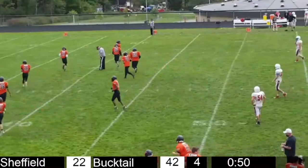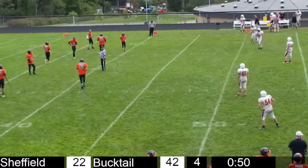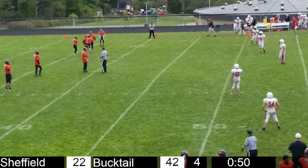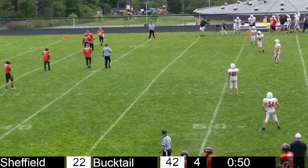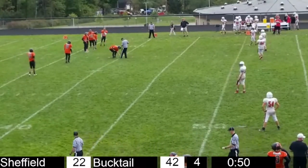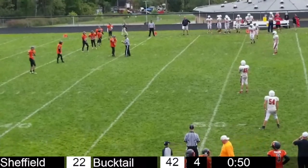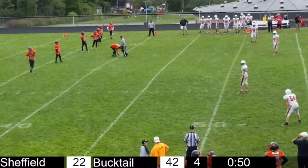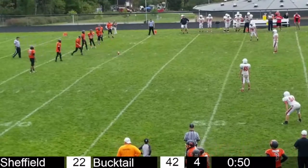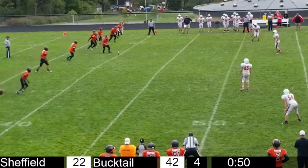A 36-yard pass from Colby Barr to Mason Silvis makes it 42-22. Bucktail leads. And the Bucks will get the ball back. Just under a minute to go here in the Warren Tire Center fourth quarter. And if they so choose, Bucks should be able to just kneel on it. Sheffield's burned a couple of timeouts already here in the second half.